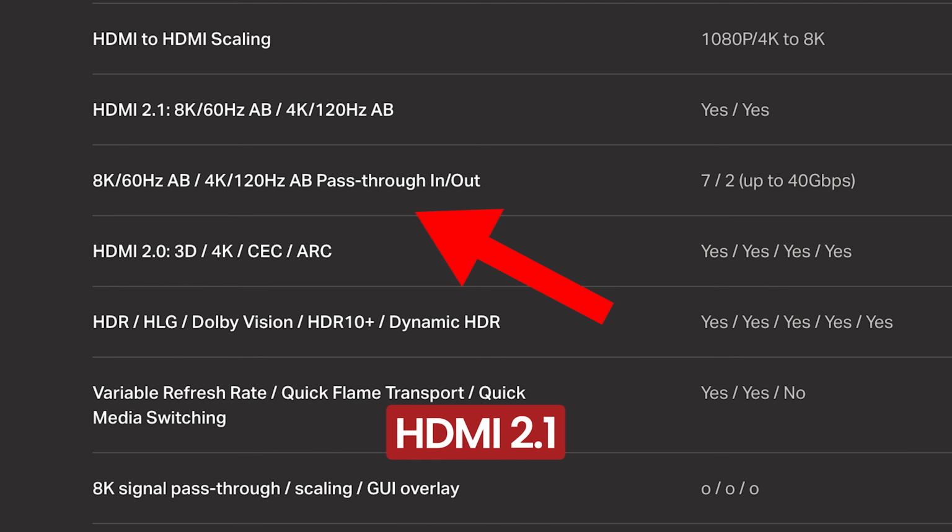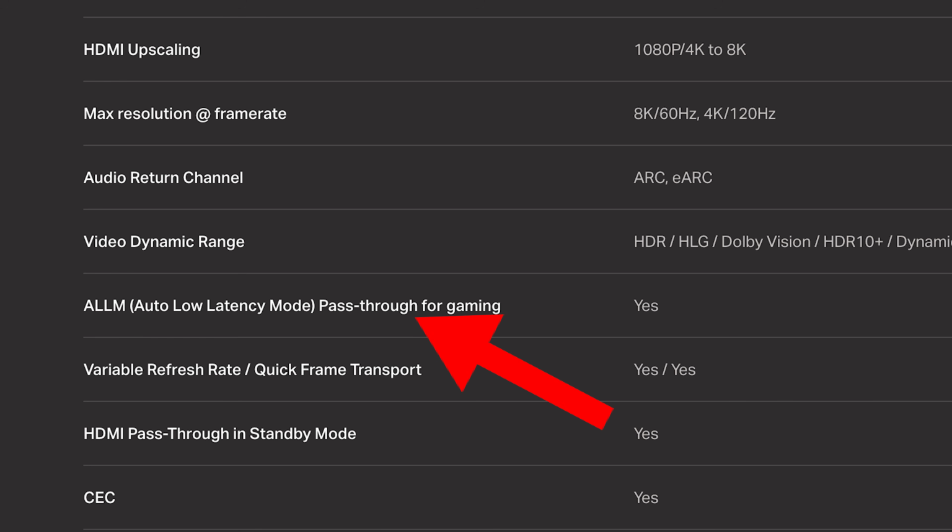Includes HDMI eARC and gaming support like 4K 120Hz, 8K 60Hz, variable refresh rate, auto low latency mode, and quick frame transport. Although once again, the NR1510 does not provide these enhanced gaming features.